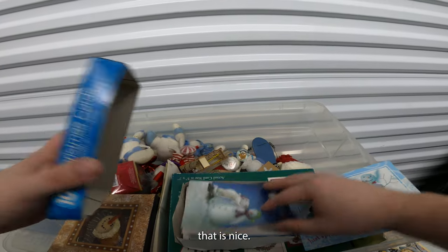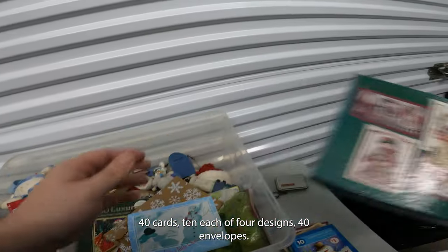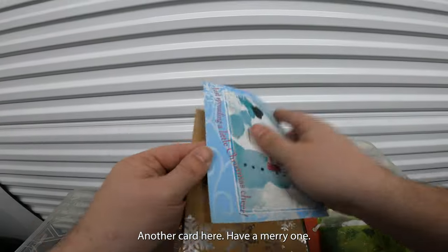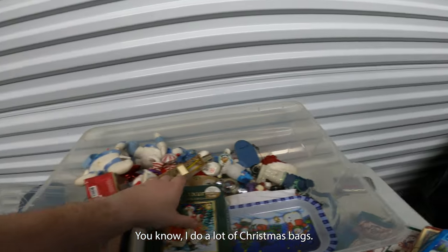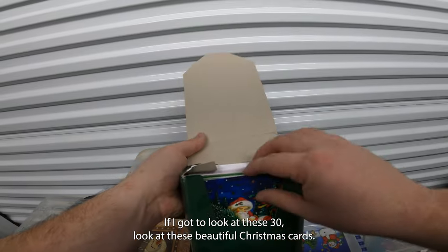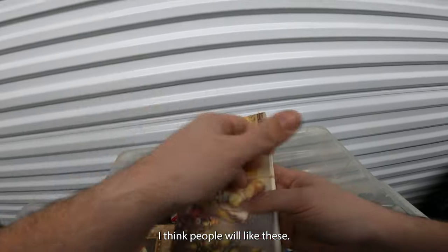Oh, that is nice. These are nice. Snowfolk, 40 cards, 10 each of 4 designs, 40 envelopes. Wow. All right. Lots of cards. Another card here. Have a merry one. Some paper. Let it snow. Little bag. You know, if I do a lot of Christmas bags, if I got, look at these 30. Look at these beautiful Christmas cards. Look at that. That's awesome. Okay. I think people will like these.